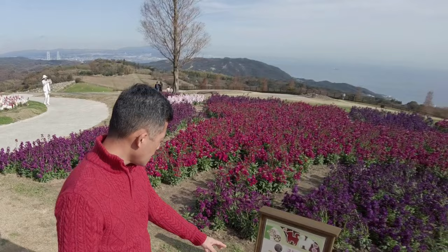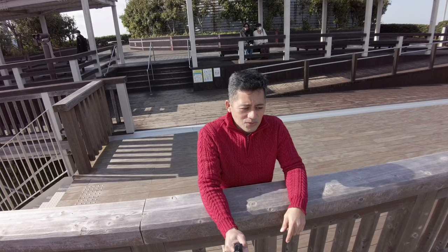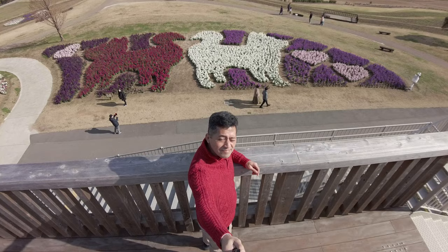This is a dog-shaped flower. So let's go up. So nandito tayo sa viewing deck. It's about 3 floors up dun sa flower garden. Ito naman, shape ng po. Ayan.